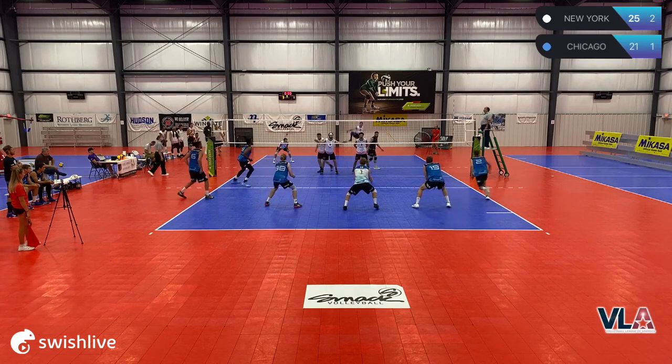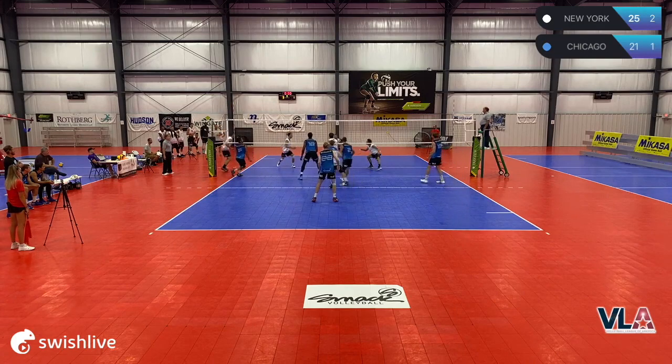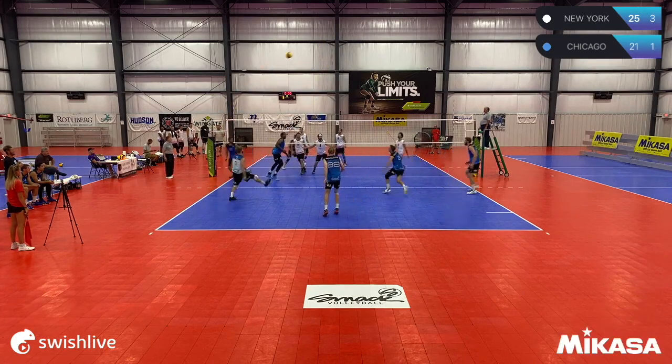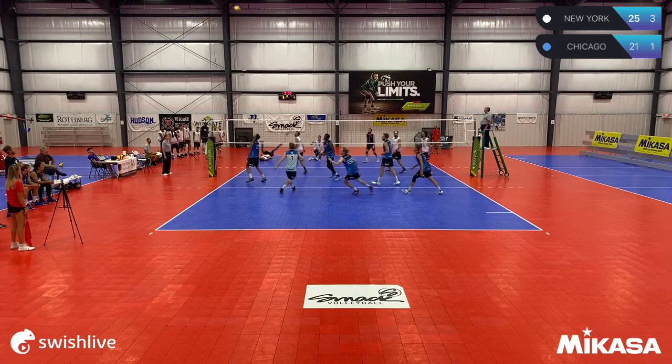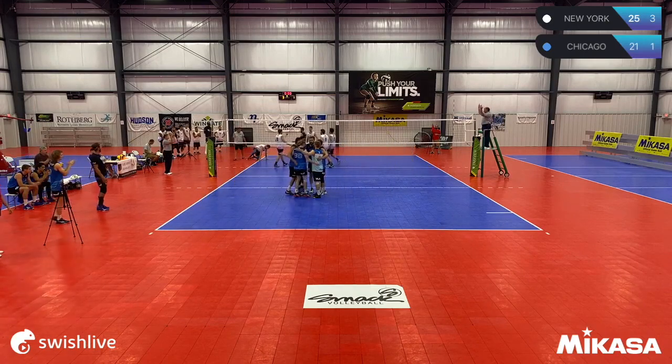Big jump serve coming from Kessel, working on his old teammate Wyzork. Tight pass, one-handed step by Faulkner. Tipped over by Weiskircher. A chance here in transition. Jositis picks up the tip. Wyzork out of system on the right. Cross court dug, and that's going to go out of play. In Chicago.